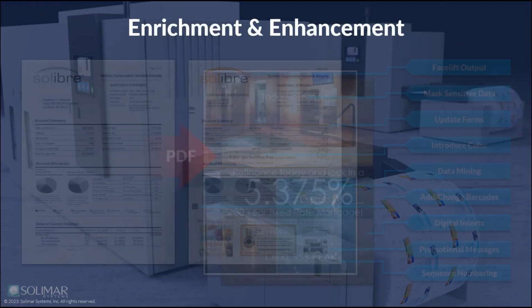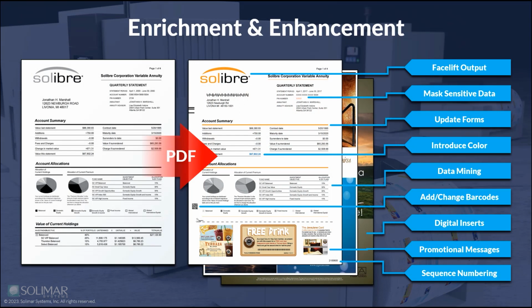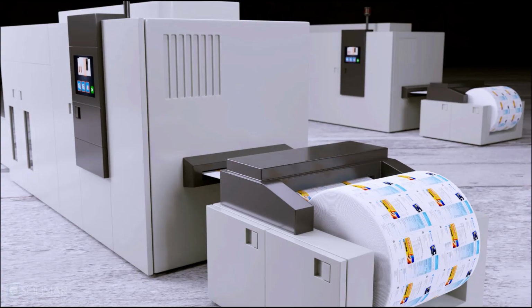Here's an example of a typical white paper factory application. The source data started as AFP, so it is converted to PDF, and in support of inkjet, enhanced color overlays to replicate pre-printed stock are added. That includes adding dynamic messaging, along with colorizing elements of the page. Barcodes and sequence numbers are updated, address processing is applied, and dynamic digital inserts are added based on the conditional logic.